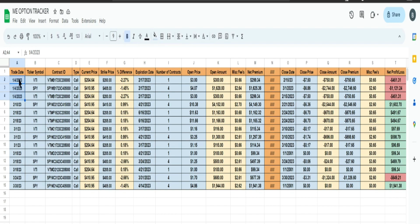On the 4th of January 2023, I went ahead and opened up a couple call options here. I hit my strike price on VTI at $200. I just wrote this up today, so in the future, the next time that I do an option, I'm going to be locking in the current price of the ticker that I am doing a call option on. Since I made this today, I don't have the price it was when I wrote the call option, but going forward, I'm going to have that information written down.